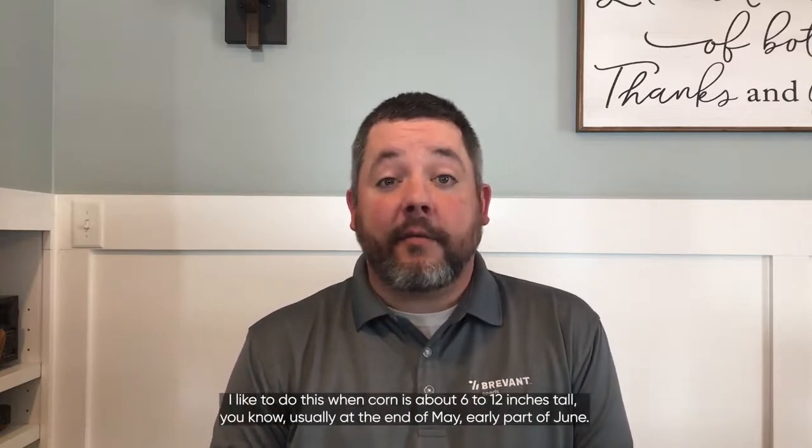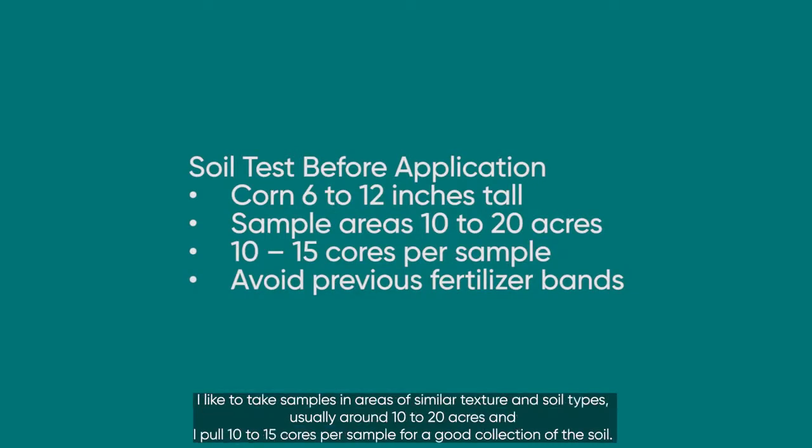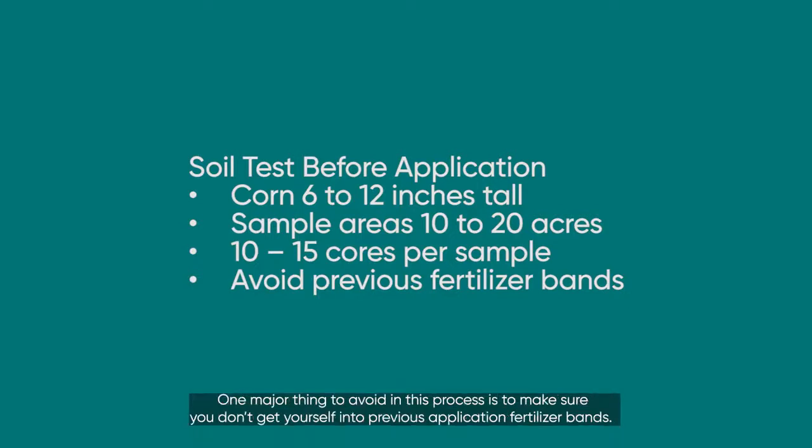I like to do this when corn is about 6 to 12 inches tall, usually at the end of May or early part of June. I like to take samples in an area of similar texture and soil types, usually around 10 to 20 acres, and I pull 10 to 15 cores per sample for a good collection of the soil.